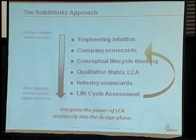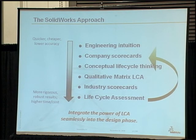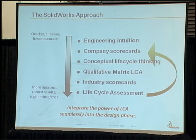The SolidWorks idea is to bring life cycle up into the hands of the engineers rather than just some elite group of consultants who can come in and do this. While that definitely has its place for an overall analysis, what we'd like to do is see more engineers doing this up front.